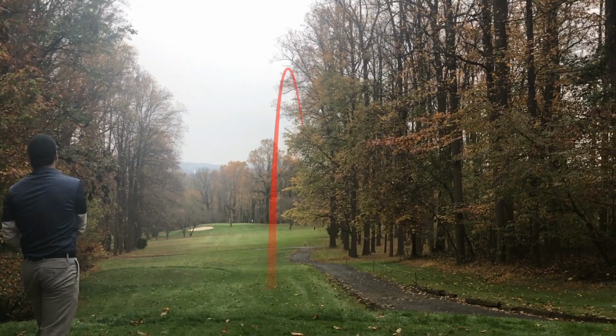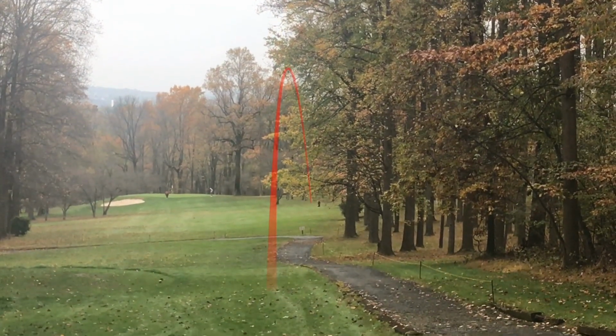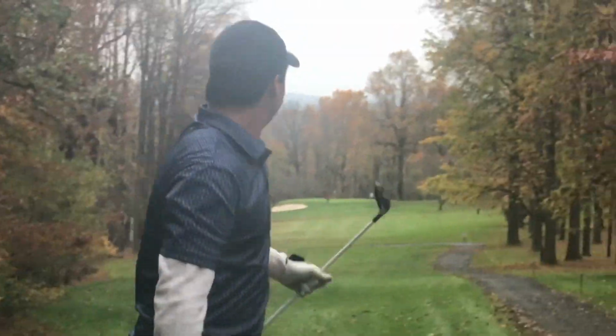Fading a little. It's a little off balance, but I think it'll be just fine. Yeah, should be all right. Might have a tree in my way though.